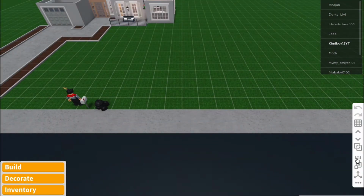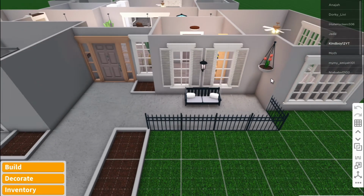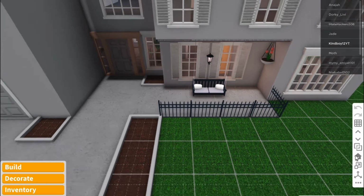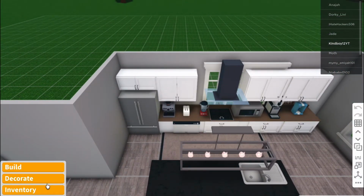Let's continue to the house. The reason why I got this very nice outside porch is because I've seen houses like this in real life, and I thought it looks pretty nice to have a little place to sit outside, instead of sitting inside all day. So yeah, and we're just gonna finish the lights and stuff.